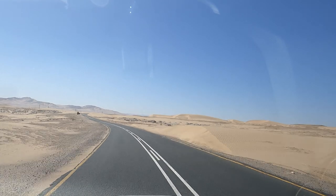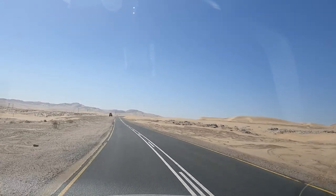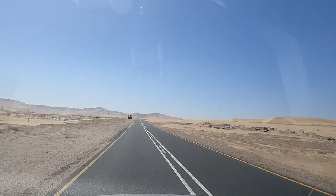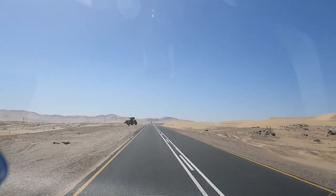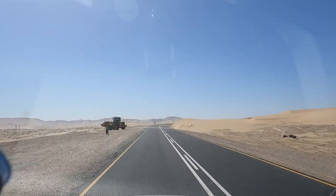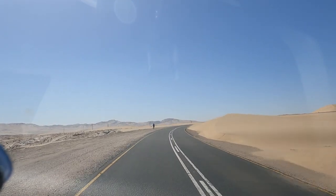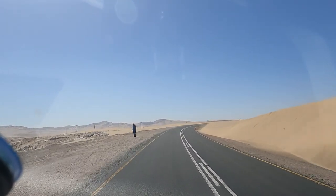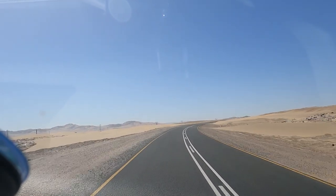Across the road from the wind that's blowing today. I tried to move it from close to the road across. You see, the other one was that the other grader was filling under the railway lines.